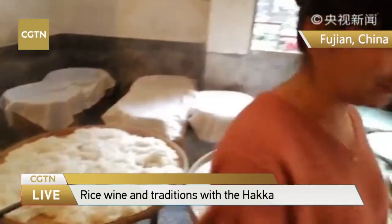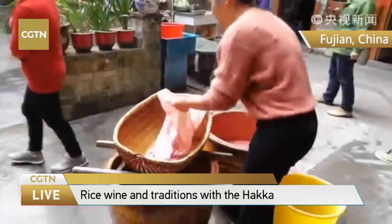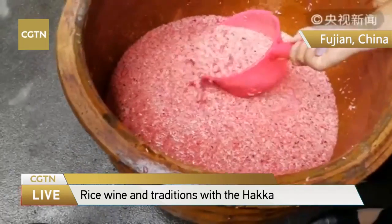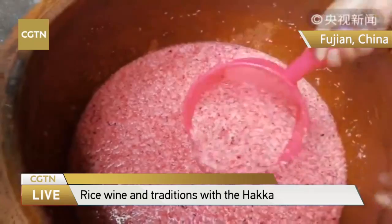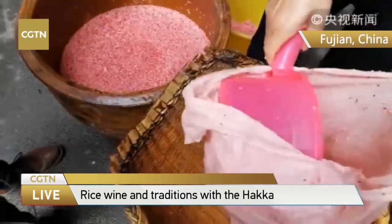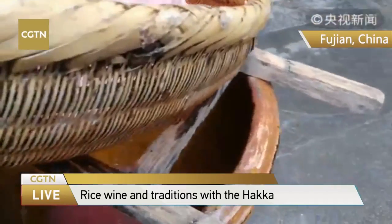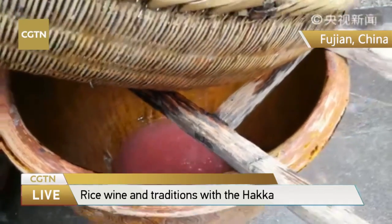So the next step will be pressing. Do join me here. You see that this is a textile bag. You see that there are already a lot of wine here. And there is only the skin of the rice now. So you put that whole content inside the bag. And you see that there is another part underneath. This is called filtering step.